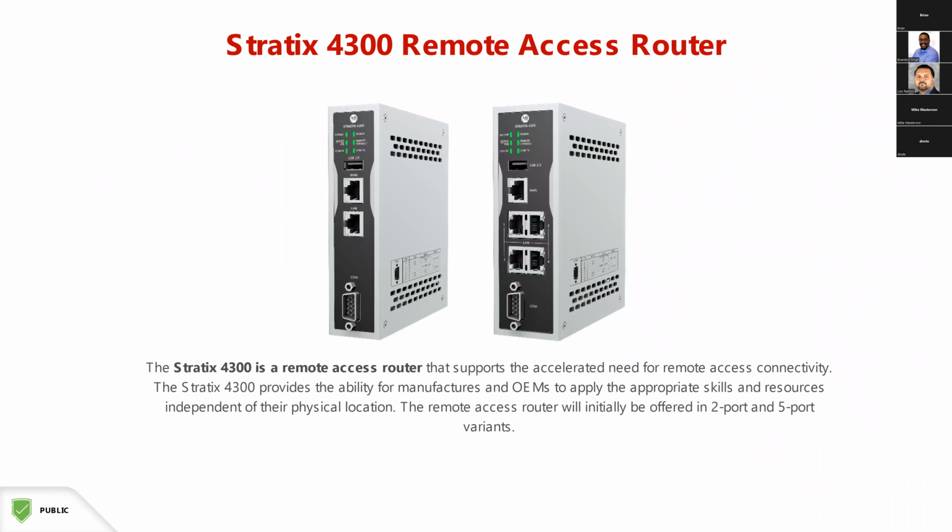The 4300 access router is the hardware piece. As I said, this is what would go onto your machine or your skid or whatever as an OEM that you're building and providing for your end user for the appropriate skills and resources. So you don't have to deploy a technician out to the field if there's an issue or if you're maintaining it. You can do all of that remotely and it reduces your costs from that standpoint. And it's going to be offered in a 2-port or 5-port variant.